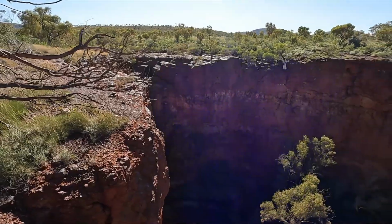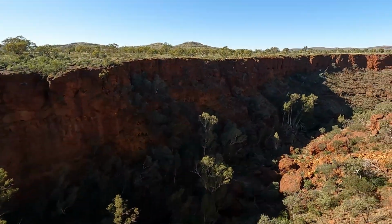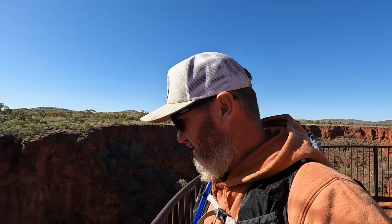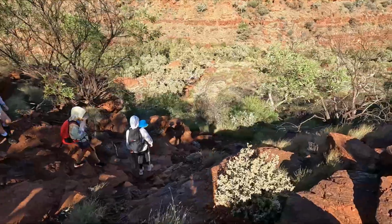Here we are, Karijini, first walk of it, and we're doing the circular pool circuit where there's Fern Pool, Fortescue, Dale's Gorge, and this is literally about 100 metres from the car park, straight into it. Very impressive.